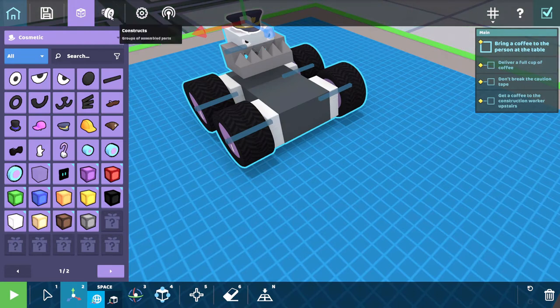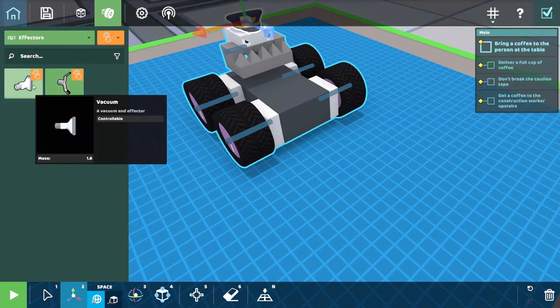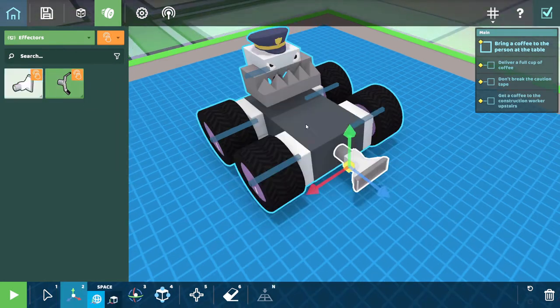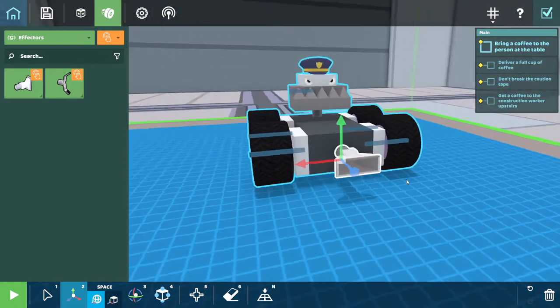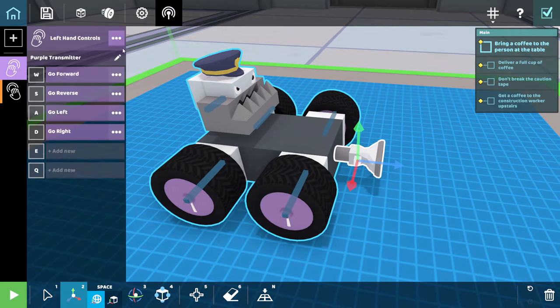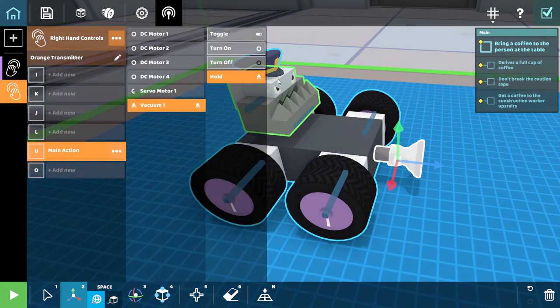Let me see. We need some kind of effector of some sort, the vacuum thingy. There we go. Can we just shove the vacuum right on the front here? Does that work? If I put that there, will it vacuum? Let's go to the controls. Go to a right-hand control and just use the vacuum. That's fine. We'll do it like that.